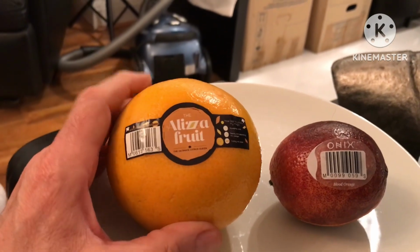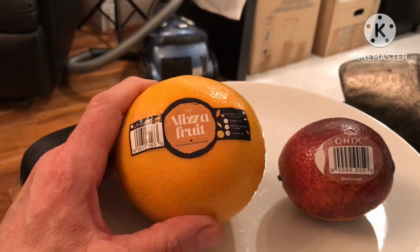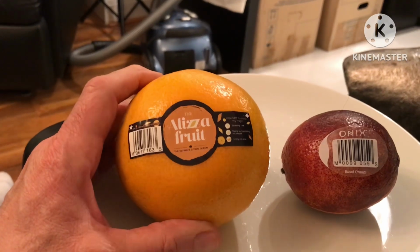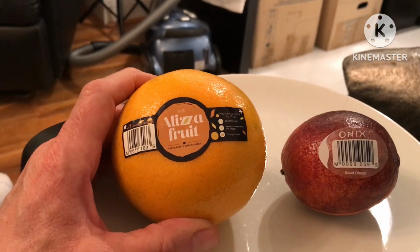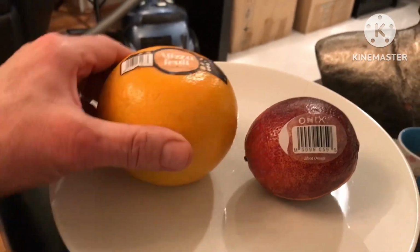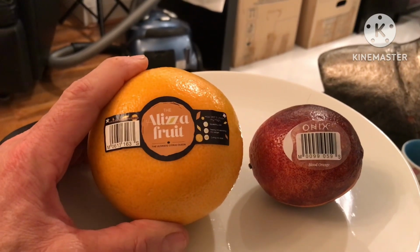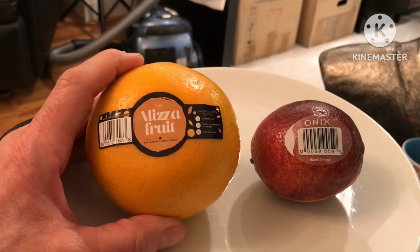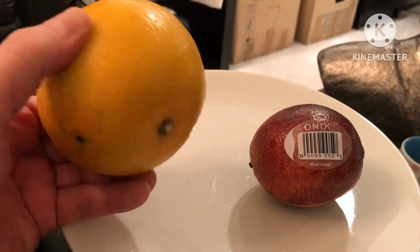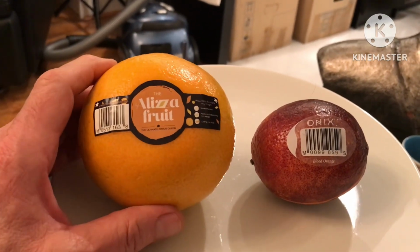Now there is a little bit of confusion over pomelos and grapefruits, because in large parts of Europe grapefruits are actually known as pomelo, and don't seem to have a separate word for what we call pomelos. So I'm not 100% sure whether this is a cross between a grapefruit and a clementine, or what we in the UK would call a pomelo and a clementine. It's a little bit vague, but obviously I'm going to cut it open and let you have a look at it in the second part of the video.